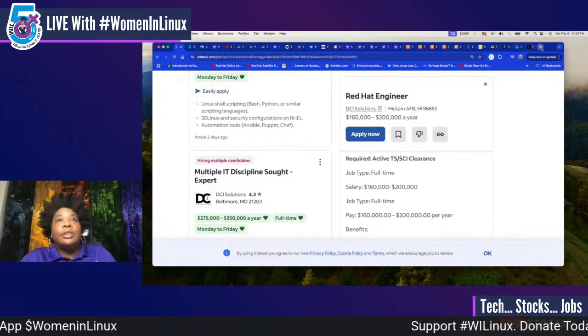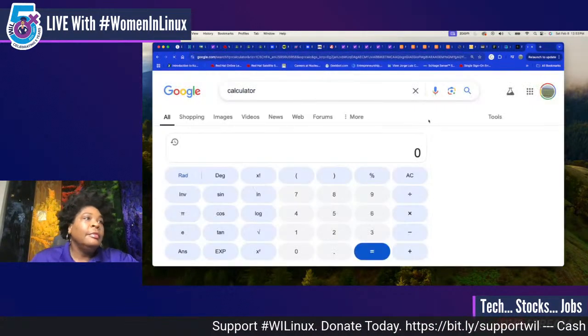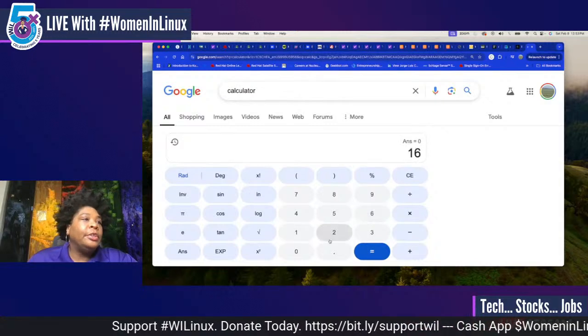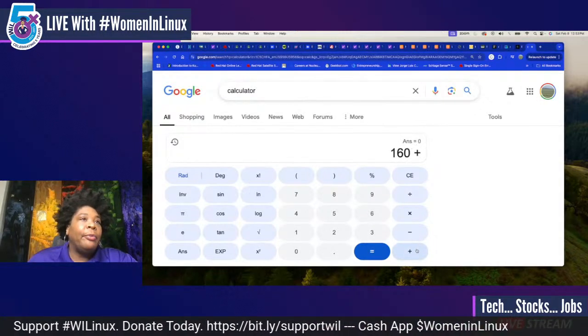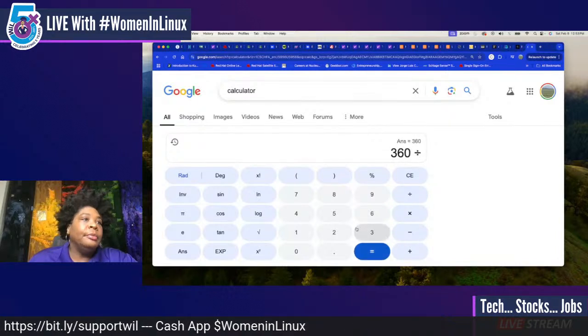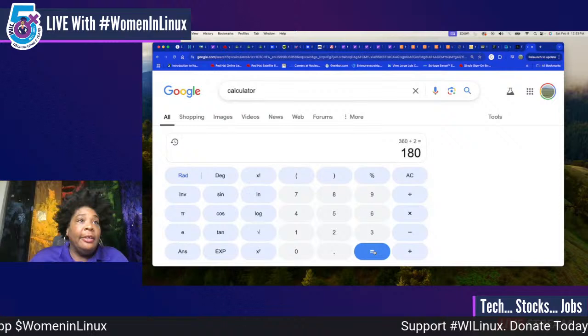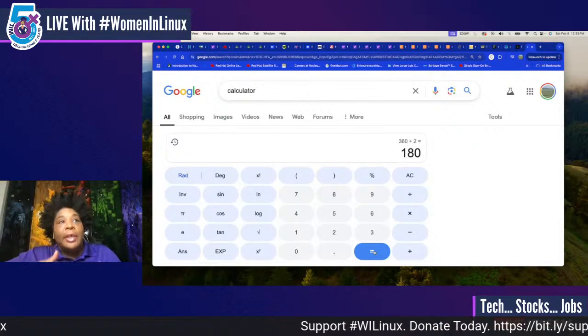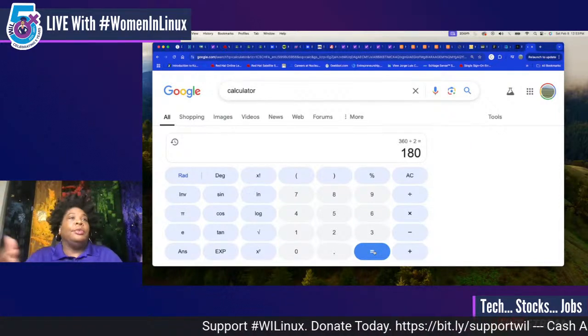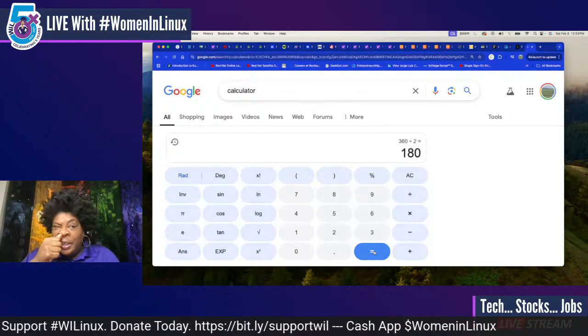Back to how I always show you, if they're offering that, if they say 160 to 200, you need to go to your calculator and add 160 plus 200 and then divide by 2. That means their first initial offering is going to be 180. You know there's wiggle room between 180 to 200, so if you know there's wiggle room, you can go higher.